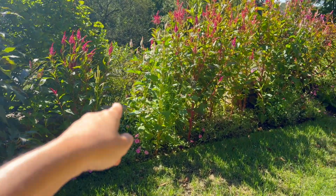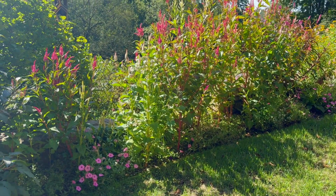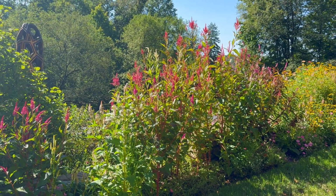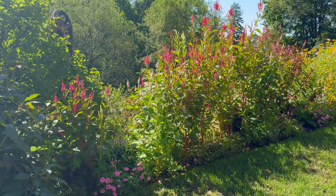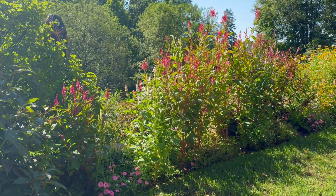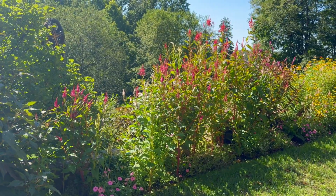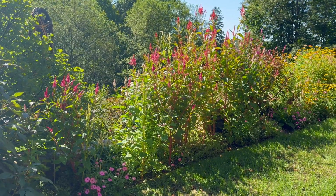I did have a whole border of supertunias. They've seen better days. I'm gonna be pulling them and planting them with pansies. Pansies do really, really well here, and they also will return in the spring. So for me, it's a great budget-friendly gardening tip to plant pansies in the fall. They overwinter and then they bounce back in the spring, so I don't have to plant them twice, so I save money.